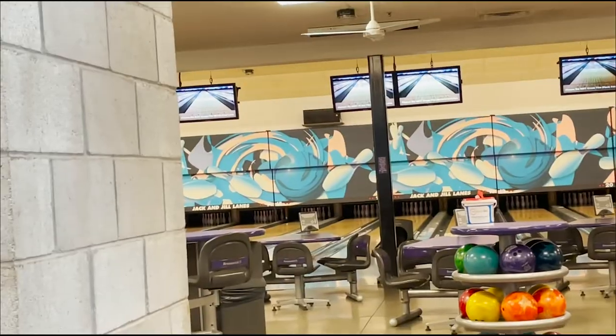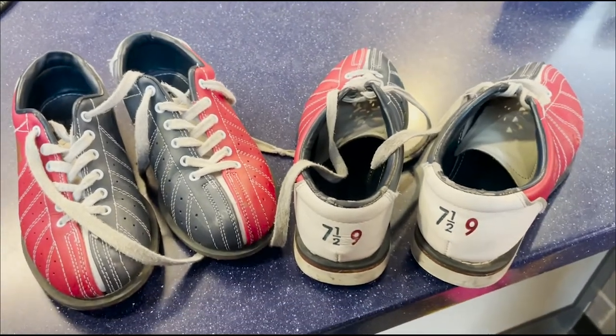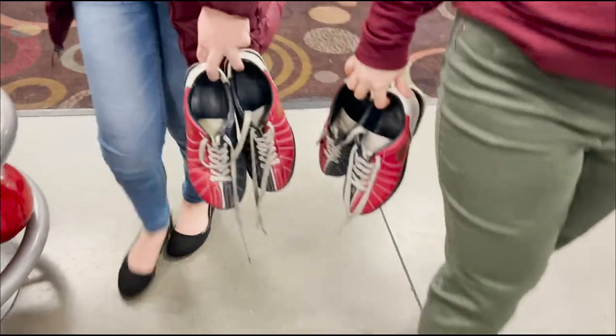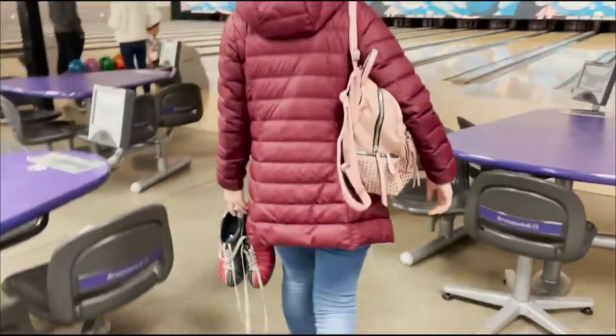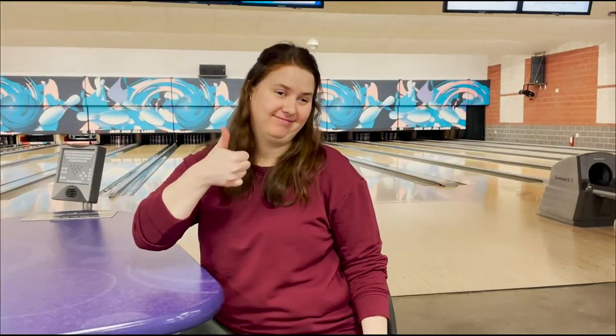Come along with me as I go to my local bowling alley to check out how accessible their setup is. I want to know if I can find my own lane, if I can input information easily, if there's good lighting, and if I can even see my own score. Let's see if I will give this experience a thumbs up or a thumbs down. My name is Angela, and I'm a visually impaired designer.